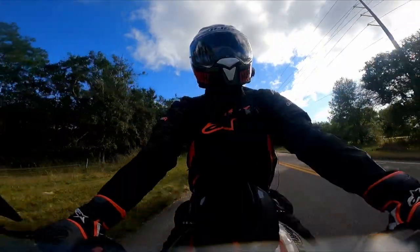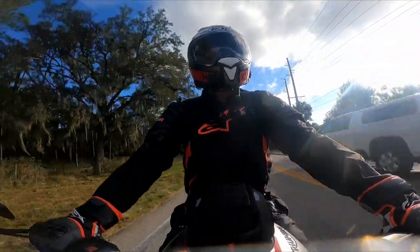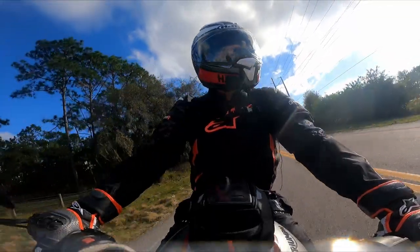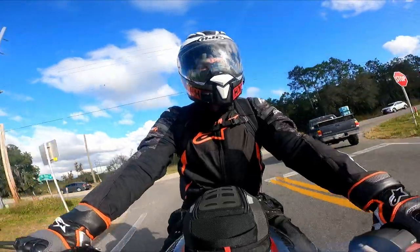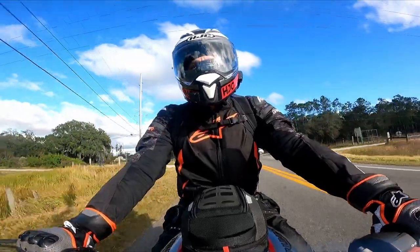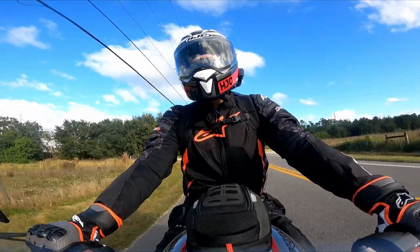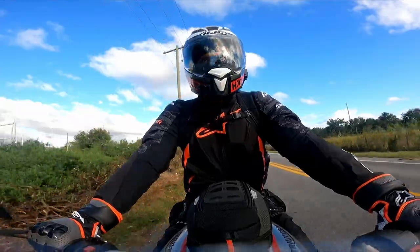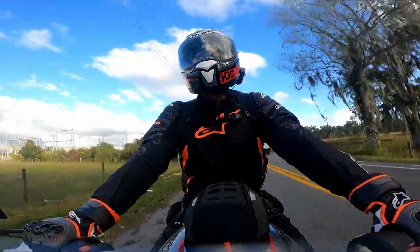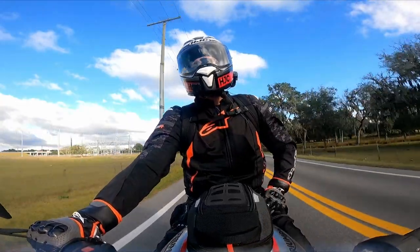Okay, so I'm on the Street Triple RS here, the Triumph, and this bike just takes off fantastic. A little bit less torque than the Duke, but this is my bike, and I love it. I think it's fast. The handling is superb. The brakes are superb. The fit and finish on this bike is superb.